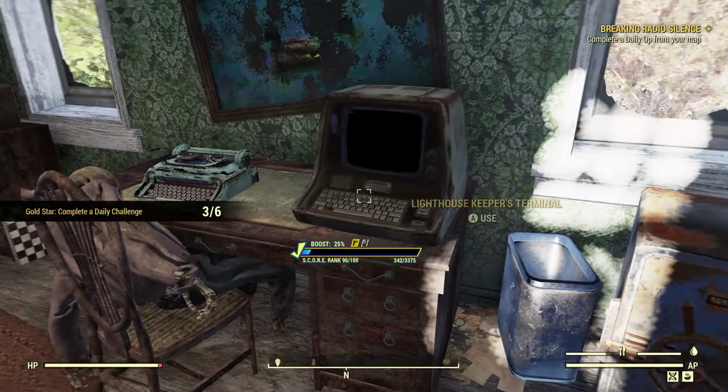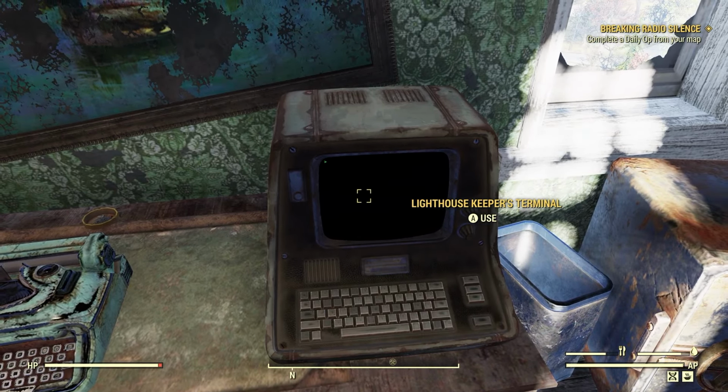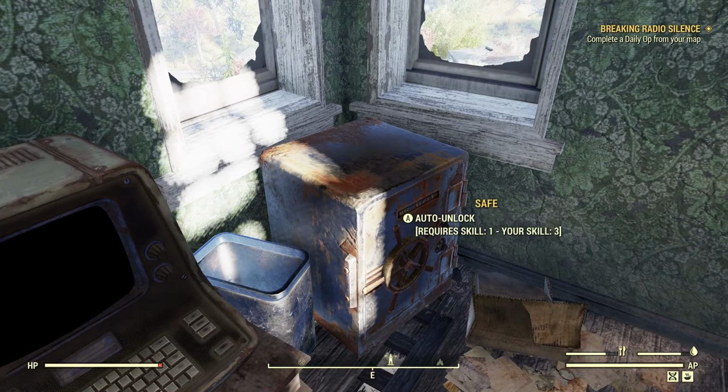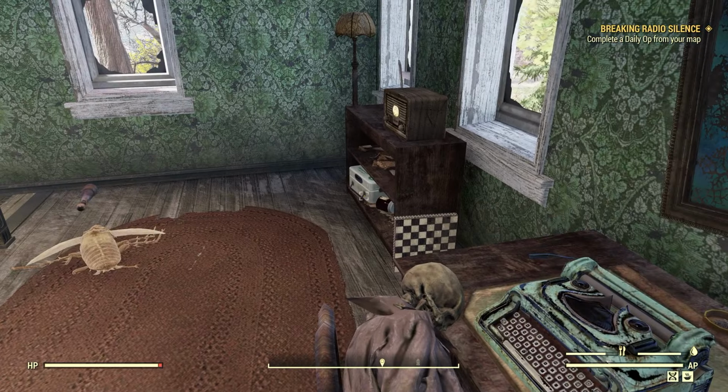Now, if you don't have that legendary perk card, obviously you'll have to go through the hacking. And if you get locked out, just wait your cooldown. I think the cooldown is like 10 seconds. Just keep going in until you're able to unlock it.